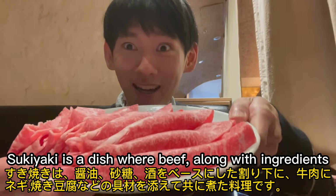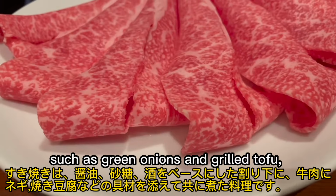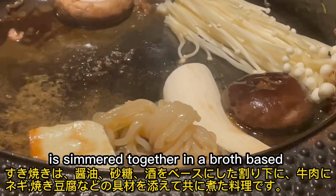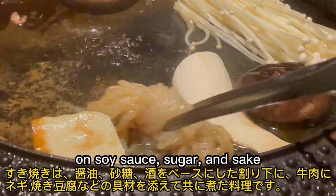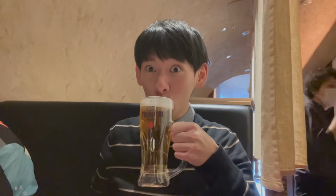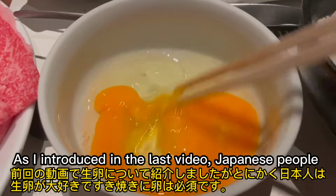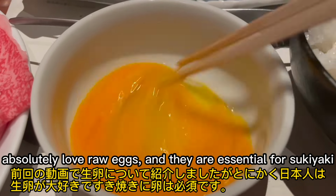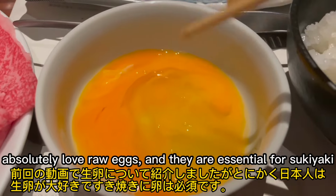Sukiyaki is a dish where beef, along with ingredients such as green onions and grilled tofu, is simmered together in broth based on soy sauce, sugar, and sake. As I introduced in the last video, Japanese people absolutely love raw eggs and they are essential for sukiyaki.